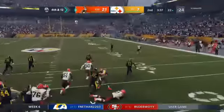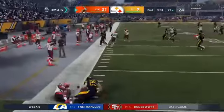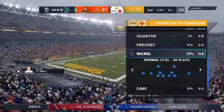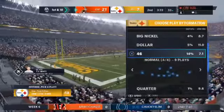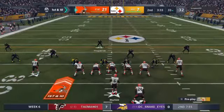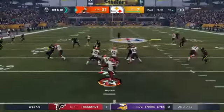And just a single punt for him in the loss last week as he sends this one away. Fielded at the 33. A 41-yard punt there with no return. And the Browns will take over first and 10 at their own 33-yard line. The Browns drive about to get started. And thus far, the weather has not slowed this offense down one bit. They've looked good so far in the first half.